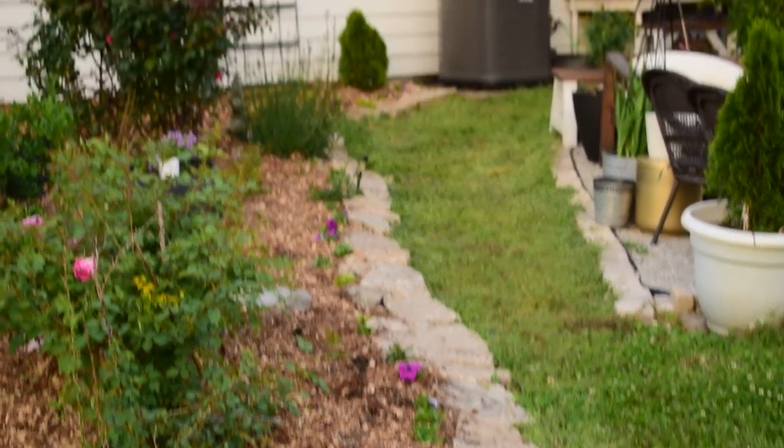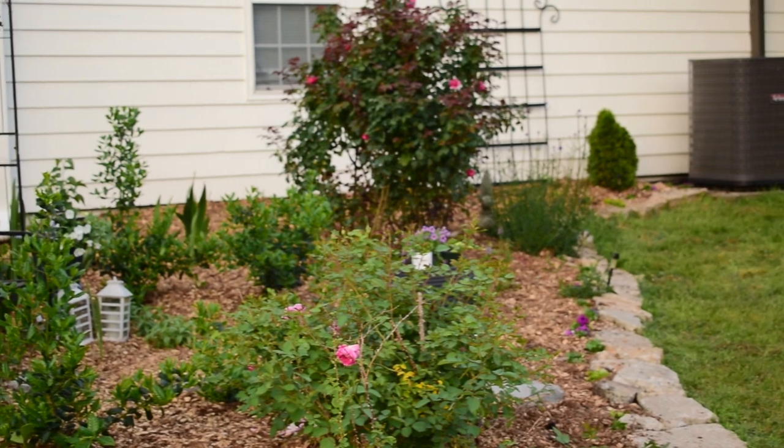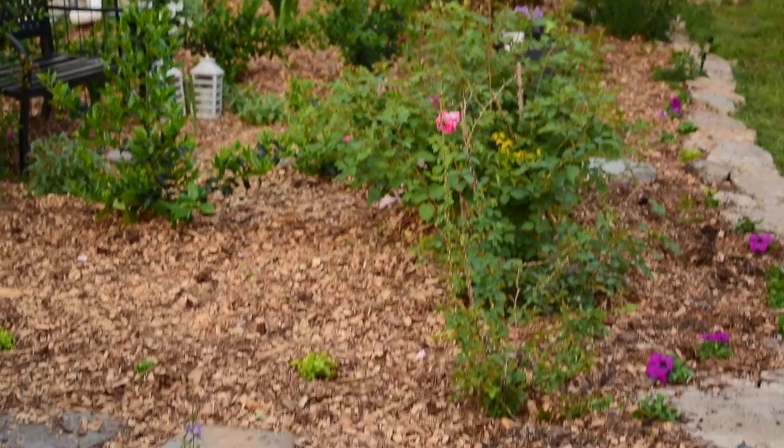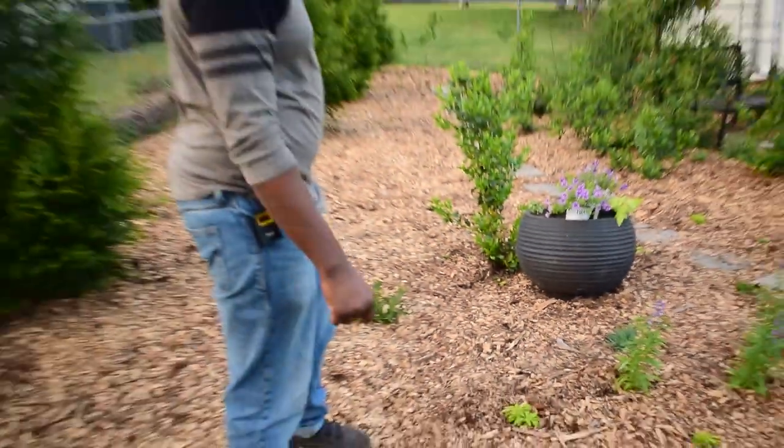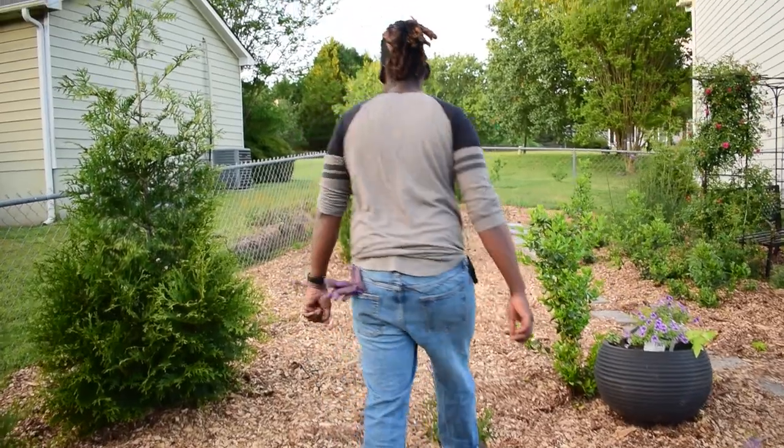It's gonna be popping with purple. It's gonna be absolutely, absolutely gorgeous down that border. Cannot wait to see that. It's gonna be popping. Yeah. What's next? Oh, I guess we're going ahead for the grasses.